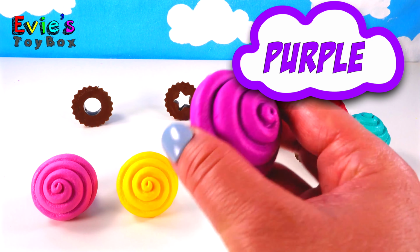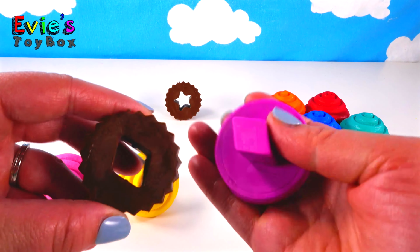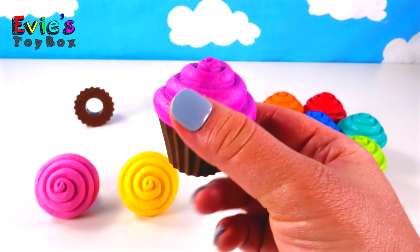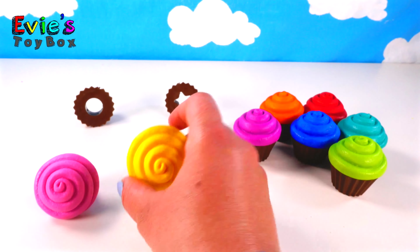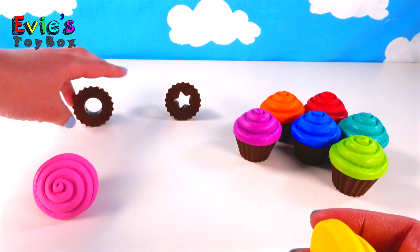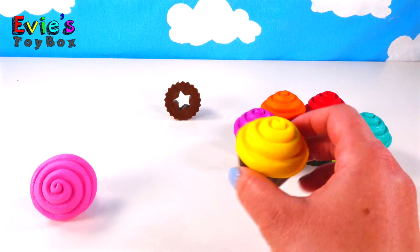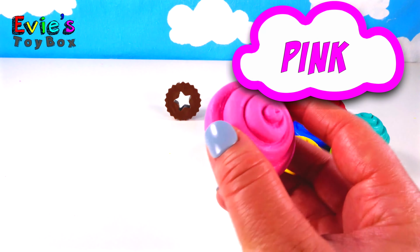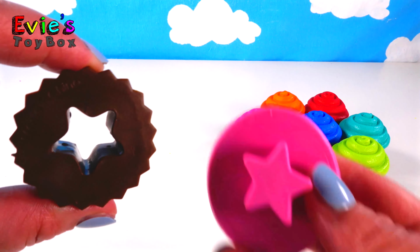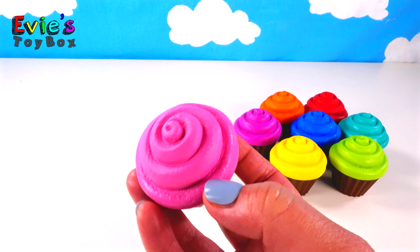Next, let's do the purple frosting. It has a diamond shape. We know where the diamond shape is. It's right here. See, they both match. There's our purple cupcake. Next, let's do the yellow frosting. It's a circle. Let's grab the circle cupcake. There we go. And last is our pink frosting. And it has a star shape on the back. And we have one more cupcake with a star. Here's our pink cupcake. Now we're all finished.